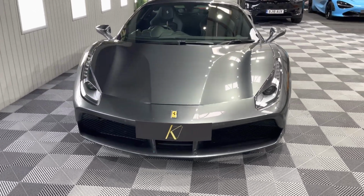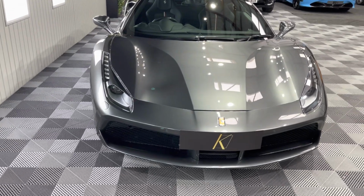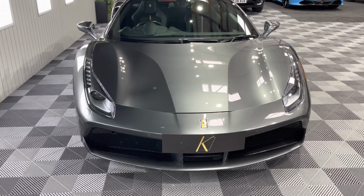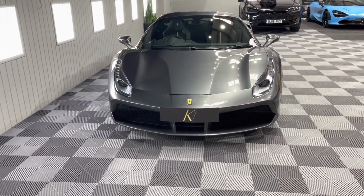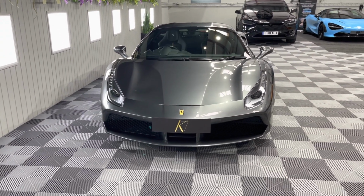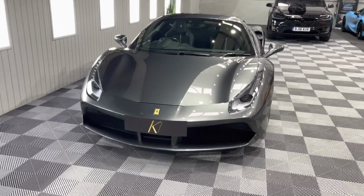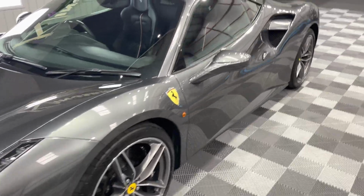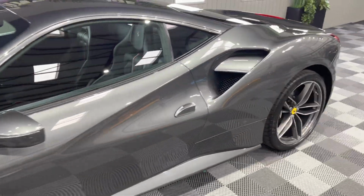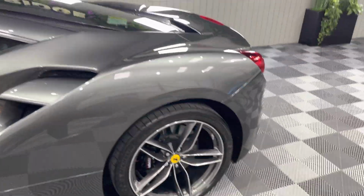It's a 2018 car. It's 2 former owners prior to the current owners, so 3 total, and the chap that sold it to us, he literally bought it from Grey Paul Ferrari in Nottingham literally 2 weeks ago, and decided he was going to buy a G-Wagon off us. This wasn't for him, so he's part exchanged this car, and we are delighted and very proud to offer it to you today.